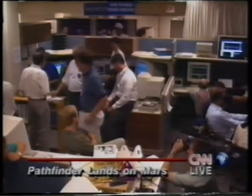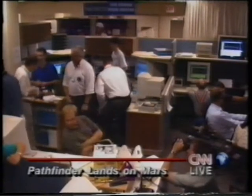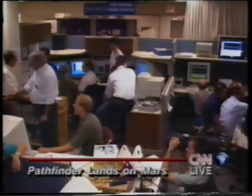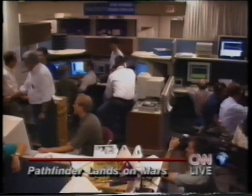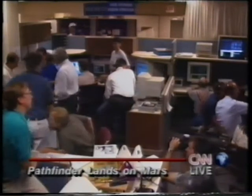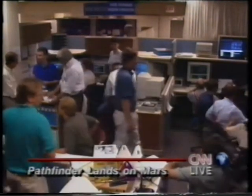Let me ask you, we can't get a sense of it watching these gentlemen in their air-conditioned quarters, but what kind of conditions have greeted Pathfinder? Is it cold? Is it hot? Is it dark? Is it bright? Is it sunny? Do we know what the weather is like there? They landed on the night side. It will dawn in about 3 more hours.